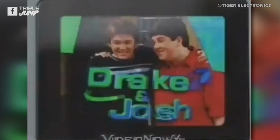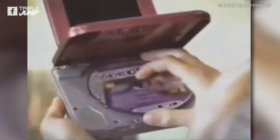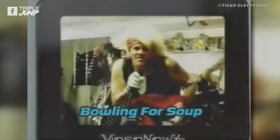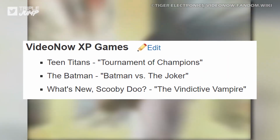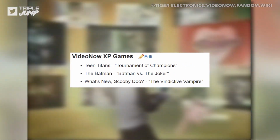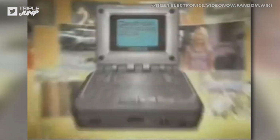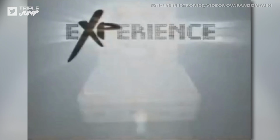Why are we actually talking about this? It's just a media player, right? Well, no. Games were also available. Only 3 of them, and they were all FMV games with less interactivity than even Night Trap, but they did exist. Batman, Teen Titans, and Scooby-Doo were all carved up into quote-unquote games that asked you to press a button at the correct time in order to see the next clip.